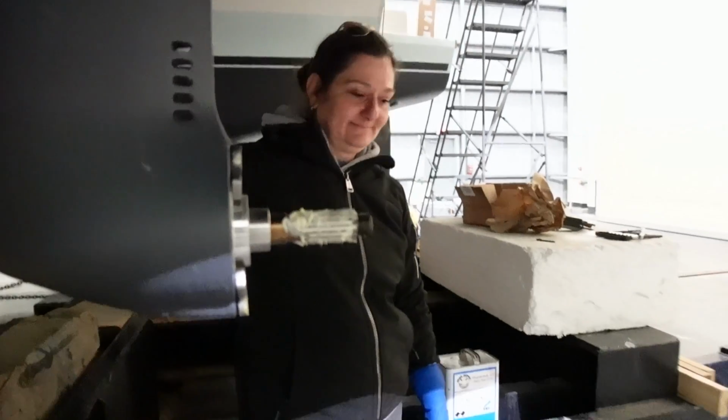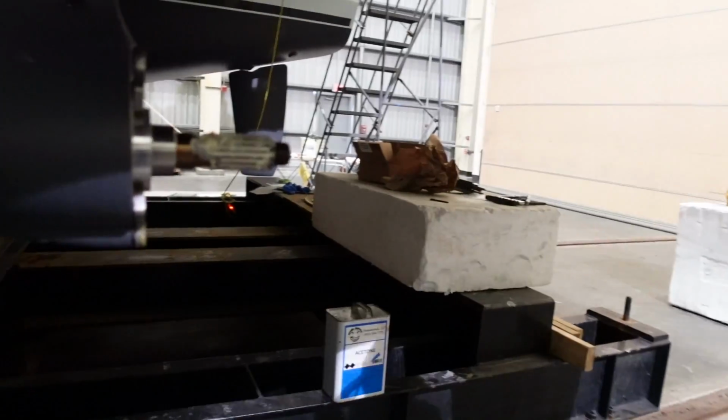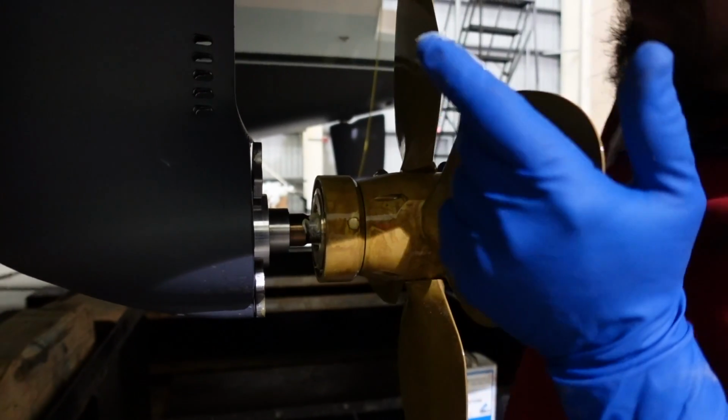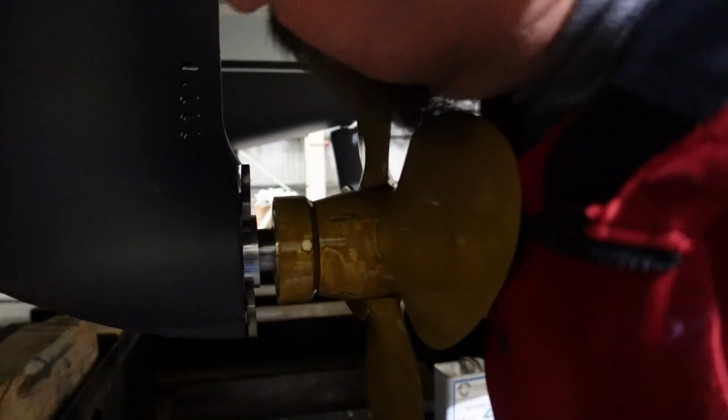Can you come hold the camera for a second while I do this? I'm having a really hard time concentrating. All right. Then... Where's the shaft? Oh, there it is. Goes onto the thrust bearing, right there.